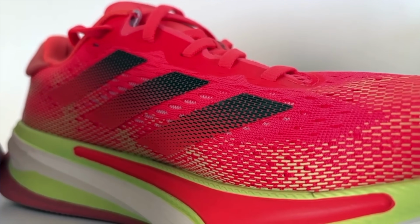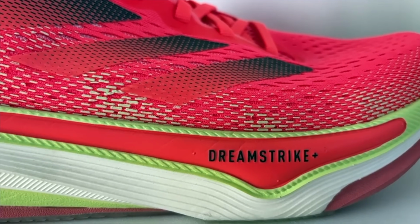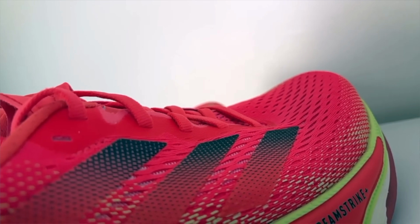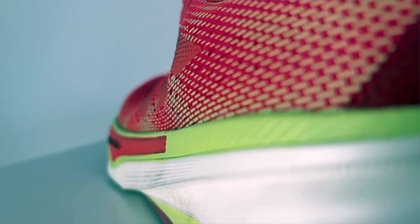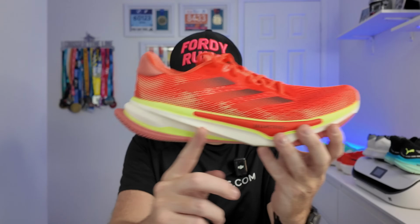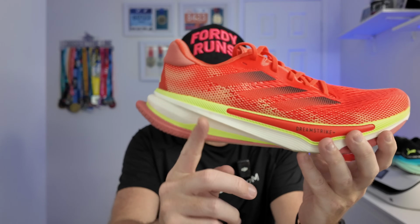We do have a new version of this, but it's fundamentally the same shoe. We've got a new upper, but that's about it. This is such a good shoe, people. I can't get over how good this shoe is at this price point. And it needs a little bit more love because a lot of people have been sleeping on this. And like I said, if you are a heel striker, just look. This is designed for you, people.